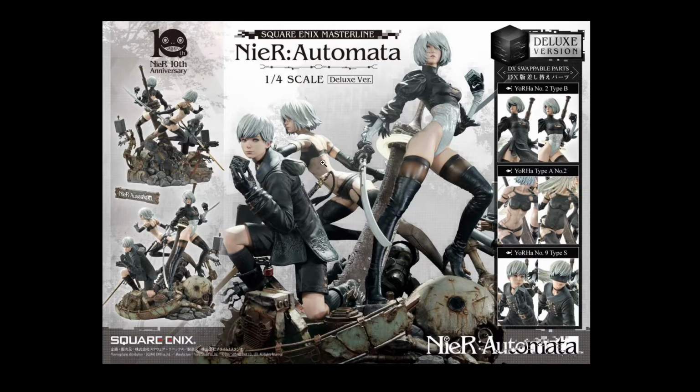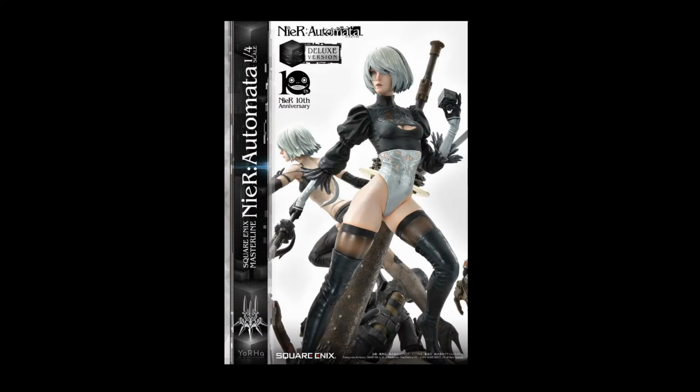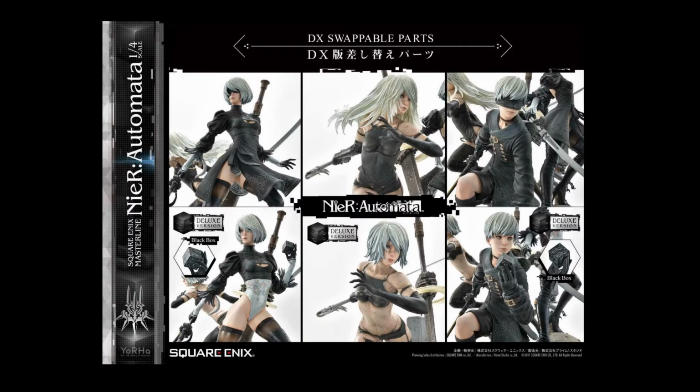And in the case of 9S, he comes with 2 different portraits, also 2 different bodies. And so it does have a lot of different switch outs. Here you have the dimensions. Here's the second body part for 2B. And you can see all the different swappable parts. As you can see the difference here.